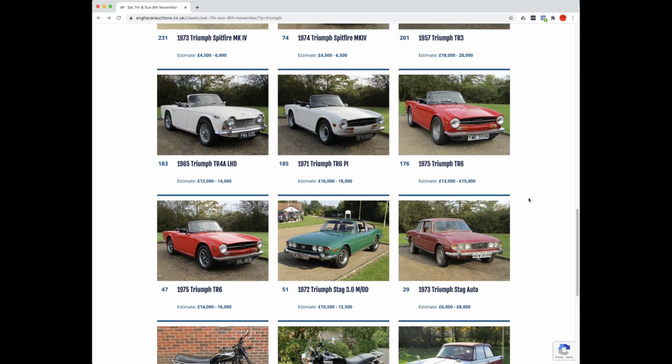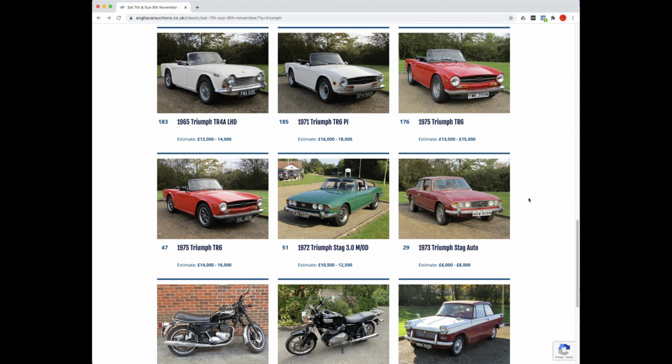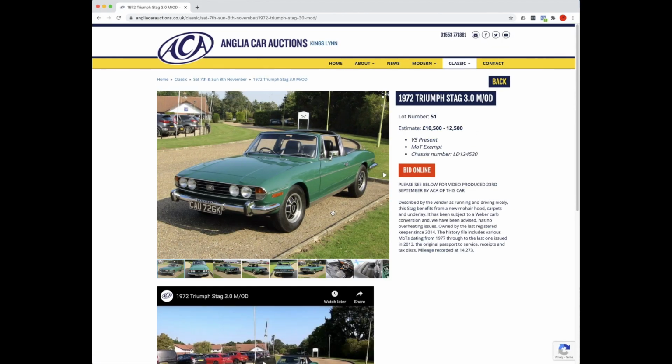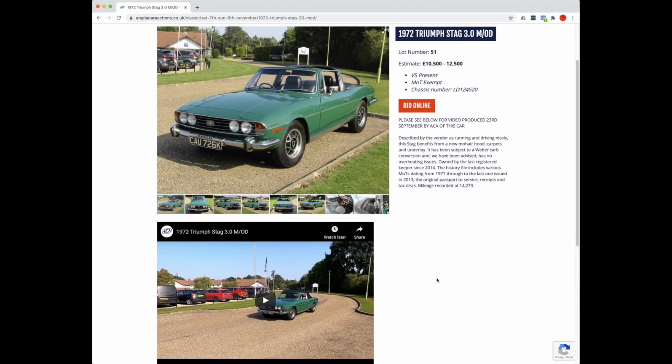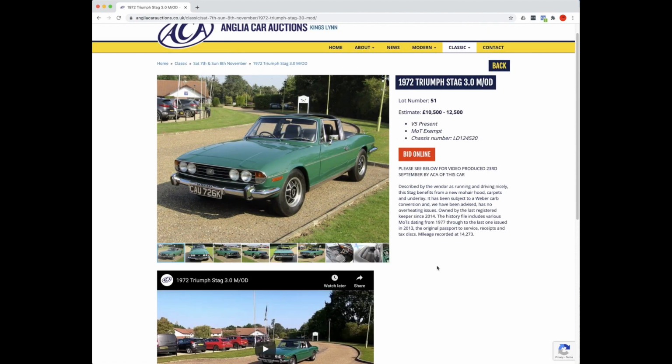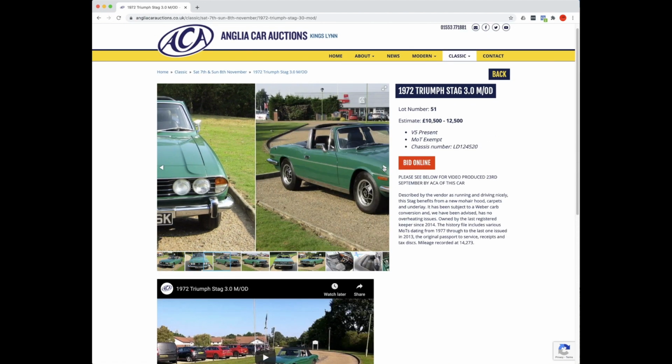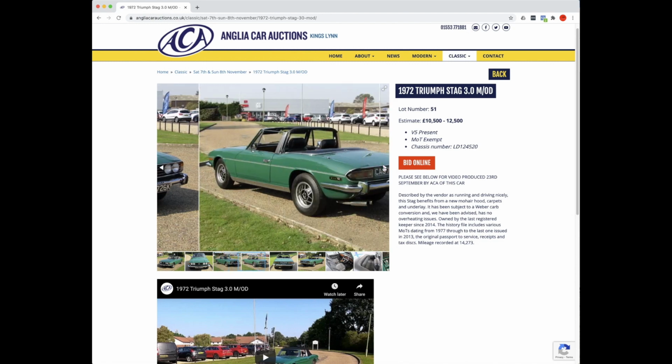And here's another Stag coming up here, 1972 lot 51, Triumph Stag 3-litre manual overdrive, guide between 10.5 and 12.5. I have seen this in more detail, and I won't do it here, but there are videos that you can check here of the car. So if you want to have a look at this one ahead of time, then it's worth doing. But I think you can see this is a very tidy example.